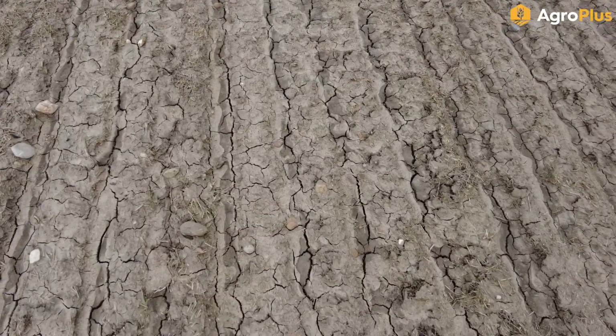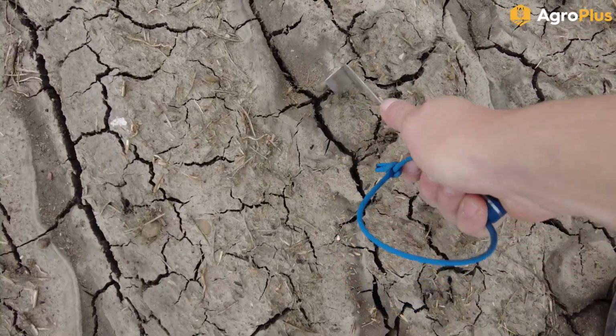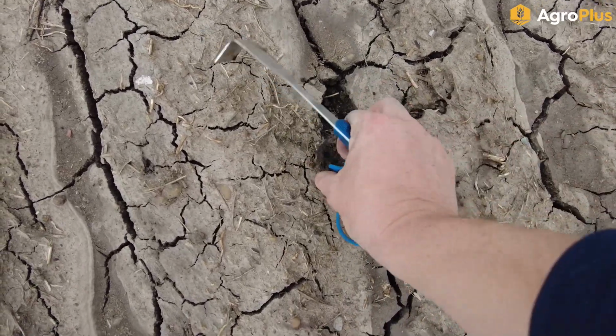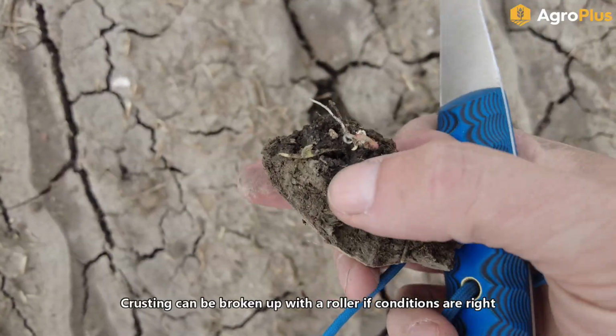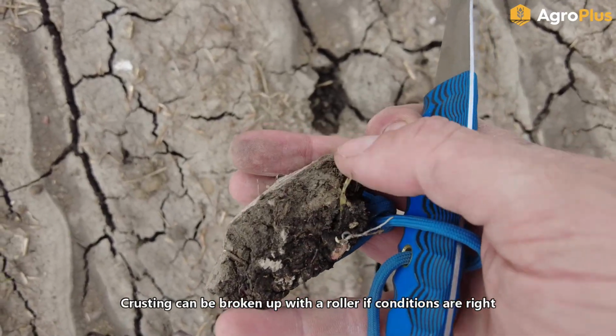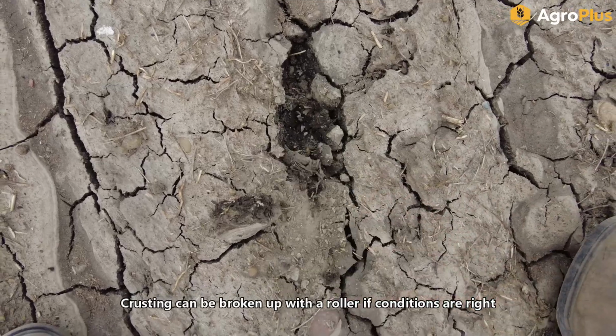Most of the fields I'm checking only have some pretty mild crusting issues, but this one is pretty severe. This one's got some really hard, thick crust. It's about 1 inch thick. You can see there is some wheat in there that is germinating, but it looks like it's traveling kind of sideways on a 45-degree angle, trying to find a spot to come out. So we'll have to see how this one does the next few days.